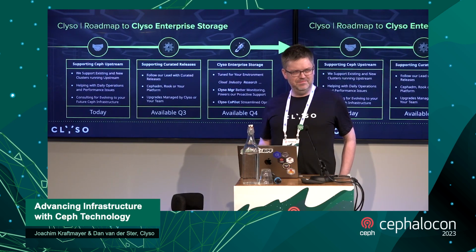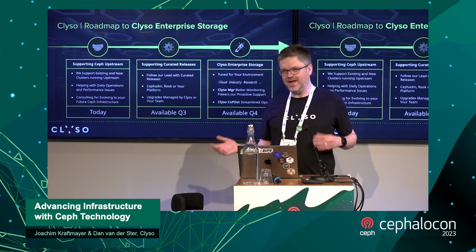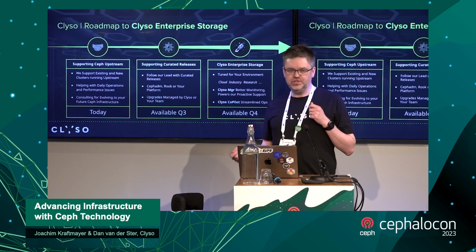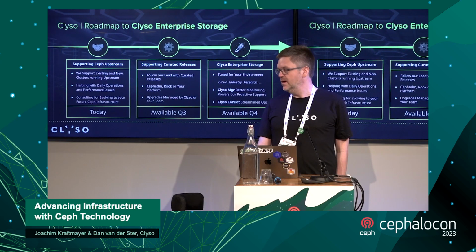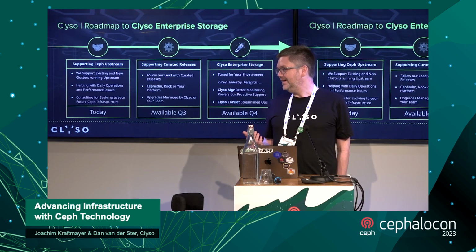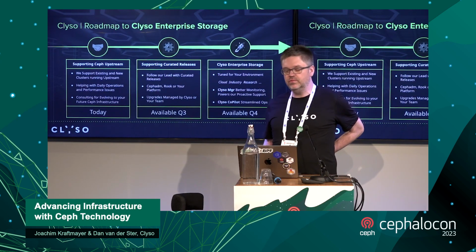I think if you're an experienced Ceph user, you know that if you just use Ceph upstream, this is a recipe for disaster. So we want to pass on the knowledge of knowing when releases are stabilizing, which backports are needed, just the minimal set of backports to get a really viable version of Ceph. We're going to be supporting that later this year, and that's heading towards something that we call Clyso Enterprise Storage, which will be a highly tuned version of Ceph, including some components that we think will really make a big difference.